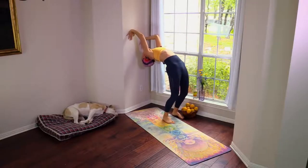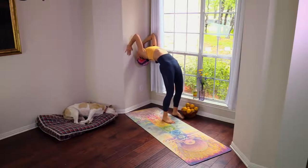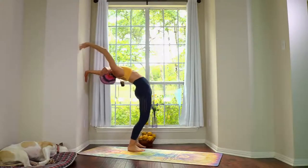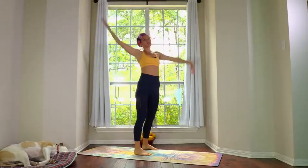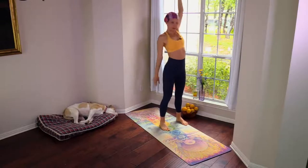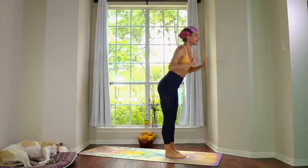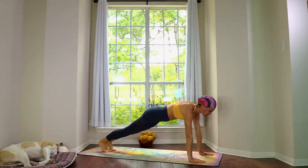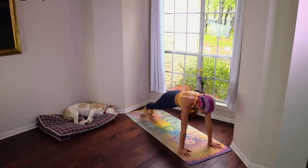And breathe. You can keep your elbow straight up. And walk yourself out. A few circles, big circles, swimming. Hands over the heart, step at the front, inhale, reach, exhale, forward fold, inhale, look ahead, plank. Strong plank.